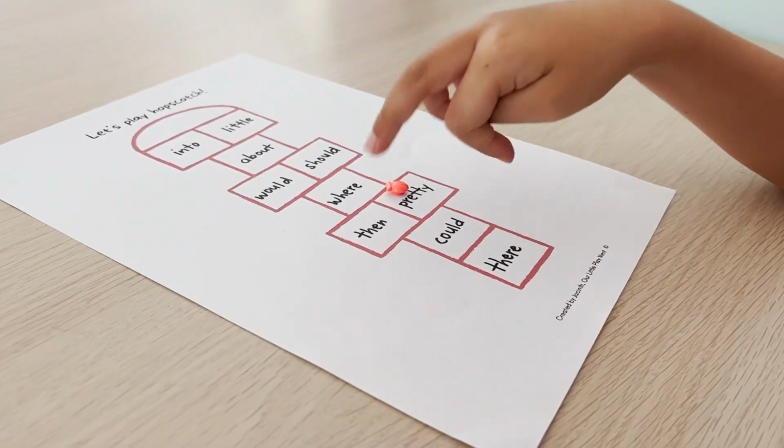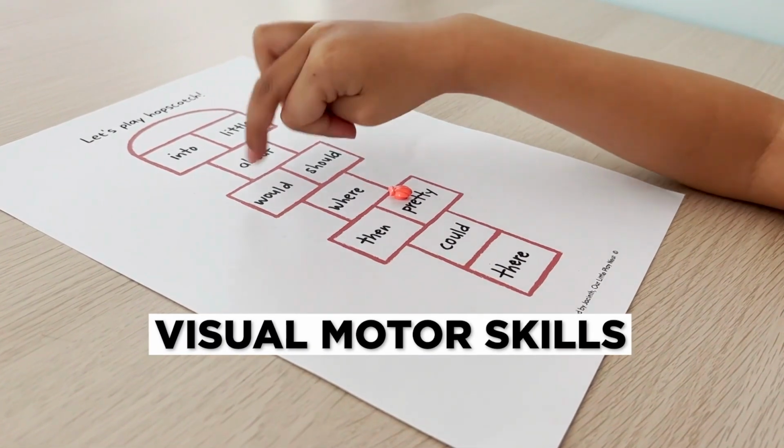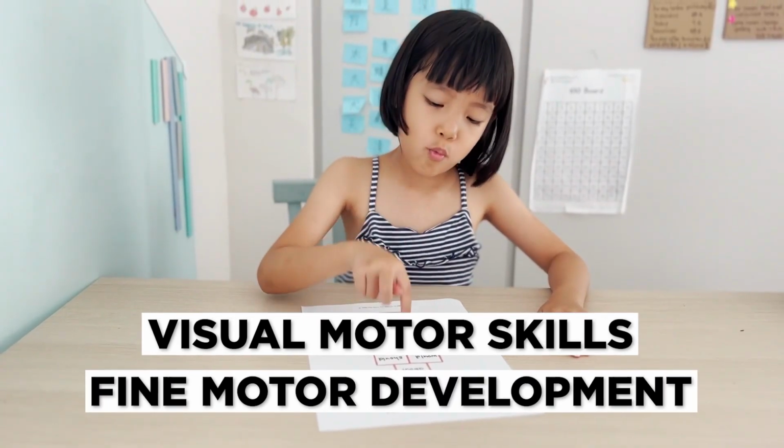Note that it's okay if your child doesn't complete the game. We want to focus on the progress that your child is making. In addition, your child is strengthening his visual motor skills and fine motor development. This is a great workout for the fingers.